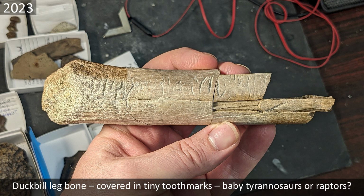Here's another duckbill bone. This one's a leg bone. Now, we found this in 2023, but I'd actually forgotten that we'd found it until I started emptying some of the bags of the things that we'd found and came across it, and it's absolutely covered in these tiny tooth marks. So these could be either by little baby tyrannosaurs, or some people have suggested recently that maybe these are raptor tooth marks. But this is about the most tooth-marked bone I've ever seen. And there's more of it. This is only half the bone. There's another part that fits on the end. So I have to go back to this site and find more pieces of it because it had been washed out and shattered, but we've been gluing it together. And the tooth marks are absolutely spectacular.